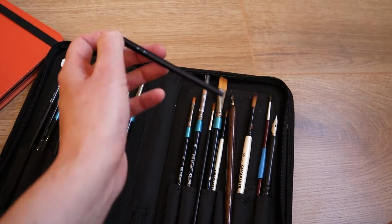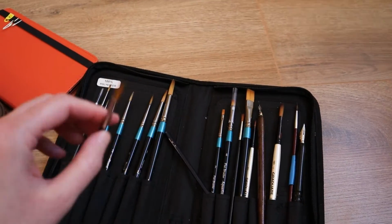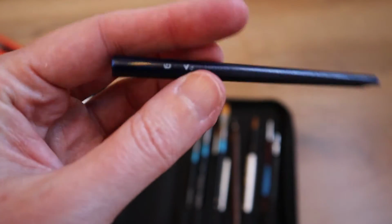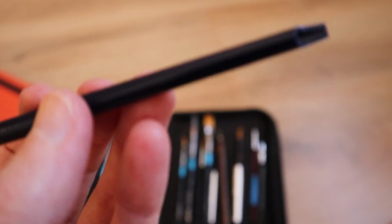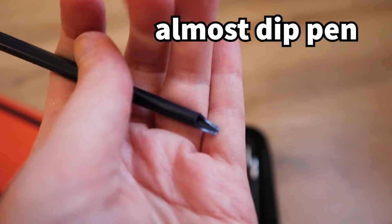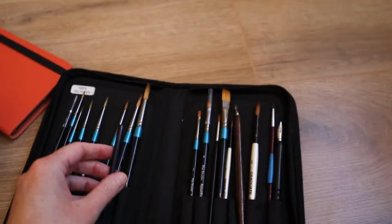This one is, I believe, by Da Vinci, but I'm not sure. But as you can see, it is a travel brush. You can just stick it back in to protect it, which I will do when I'm done filming this. I think it's a number 4 brush. I'm not sure, I can't really see at this angle. It also has this sort of pen back. I'm trying to get it to focus. Yeah, my camera was overheating, I'm sorry. But yeah, it has a pen back, and I've never actually used this, but there you go.